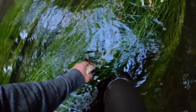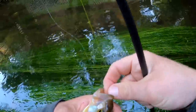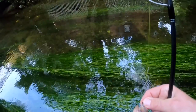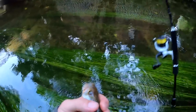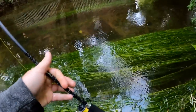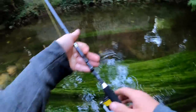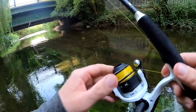Oh, I've got a hook in my hand. Thanks for that. There we go. Let's get him unhooked. There's a few other perch following it, so what I'm going to do is put him in my net, I think, which is down in the water by my side. See if we can get any more. Oh, that's a chub, that's a nice chub.